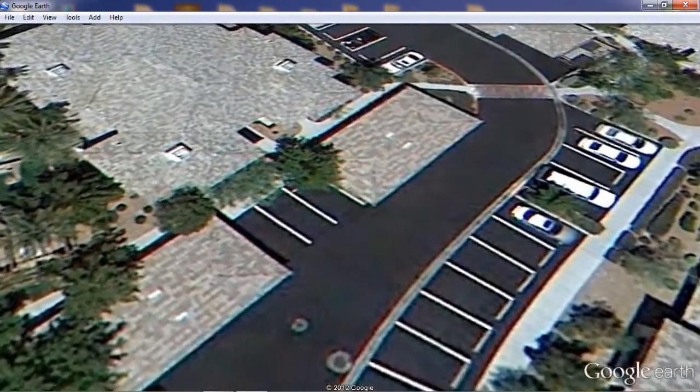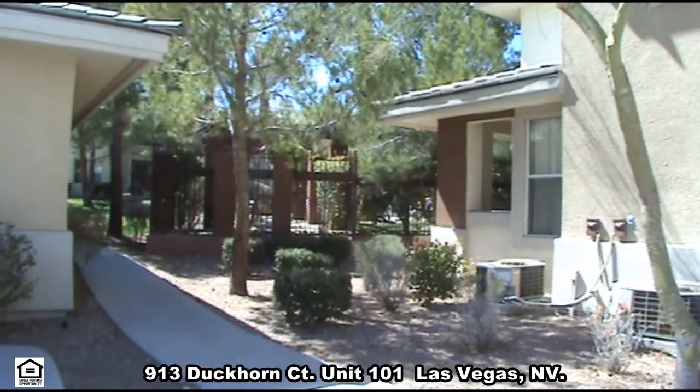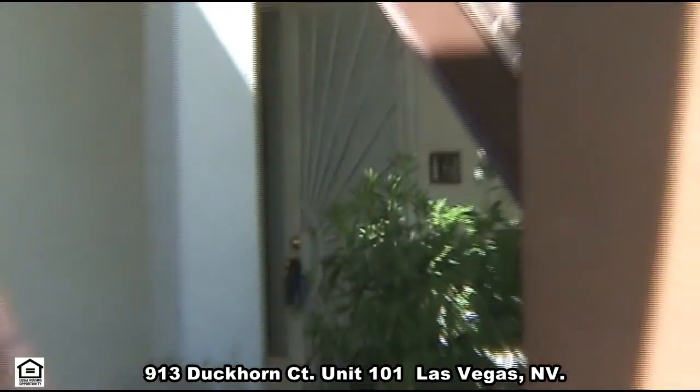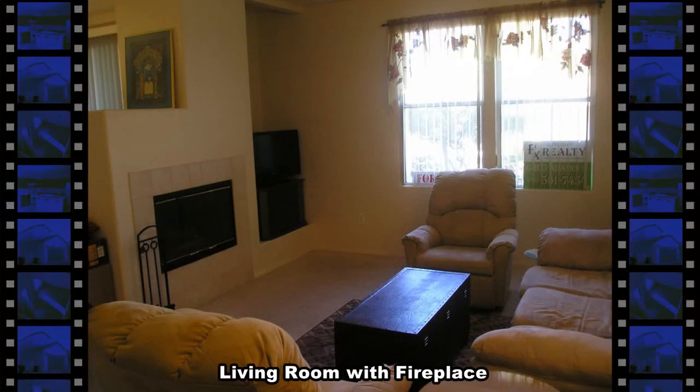This beautiful condo at 913 Duckhorn Court in Las Vegas, Nevada. This first floor condo is located in a gated community in the town center section of Summerlin. The condo can be rented furnished or unfurnished.